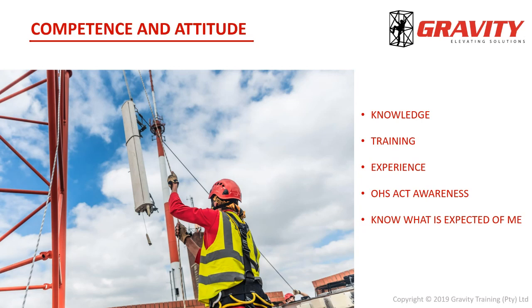So just to go back to this slide, a quick recap of what we've just talked about. You will see those things: knowledge, training, experience, OSH Act awareness, and know what is expected of me. And then at the top, you'll see their competence. It will really help a lot if you can manage your teams in such a way that the support is there, the risk assessments are easy and concise, and the support on how to complete them and the QMS system behind that is also easy to implement. Okay, I think that's enough said about that, but if you can get this right, trust me, your team will be one of the best.